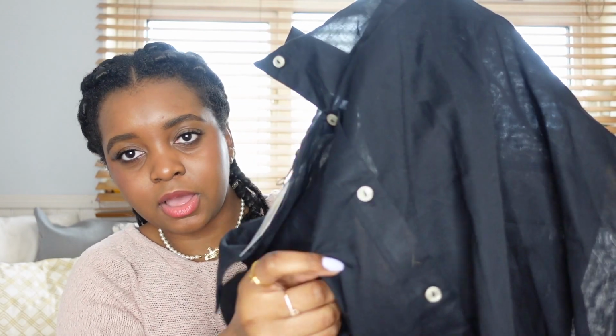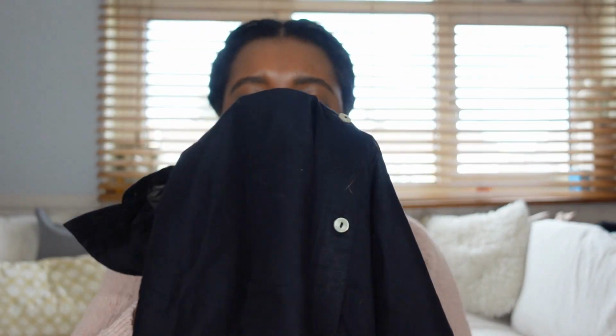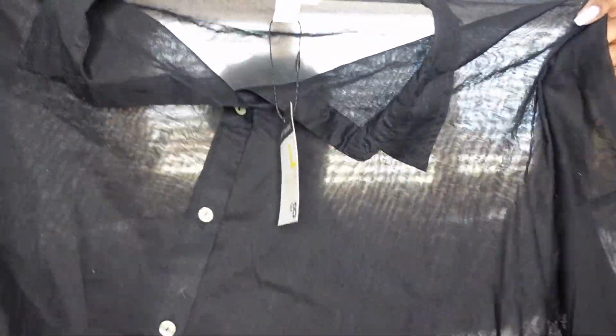The buttons are the same colour on the black one as they are on the white one. So this sort of, not tortoise shell, but just a plain shiny button. Again, I got this in the large, so it's big enough to feel baggy and comfortable. And yeah, I just think this would look really cute in summer. So I'm manifesting and hoping that I get to actually use this year.